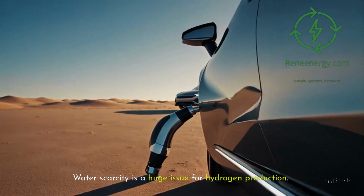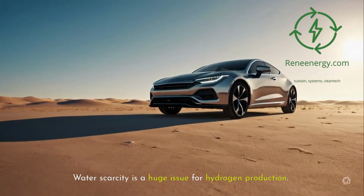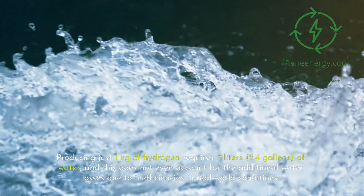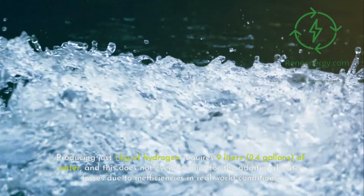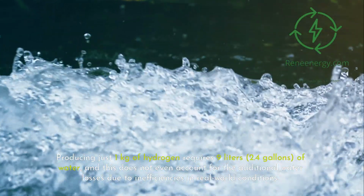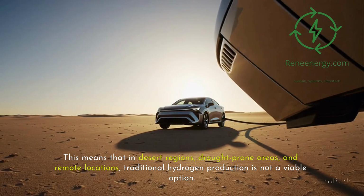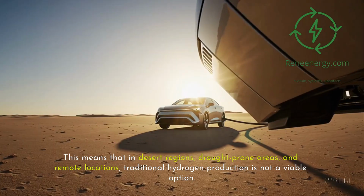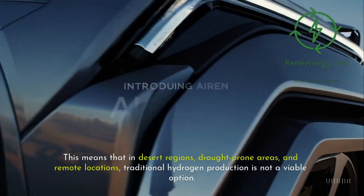Water scarcity is a huge issue for hydrogen production. Producing just 1 kilo of hydrogen requires 9 liters, 2.4 gallons of water, and this does not even account for the additional water losses due to inefficiencies in real-world conditions. This means that in desert regions, drought-prone areas, and remote locations, traditional hydrogen production is not a viable option.